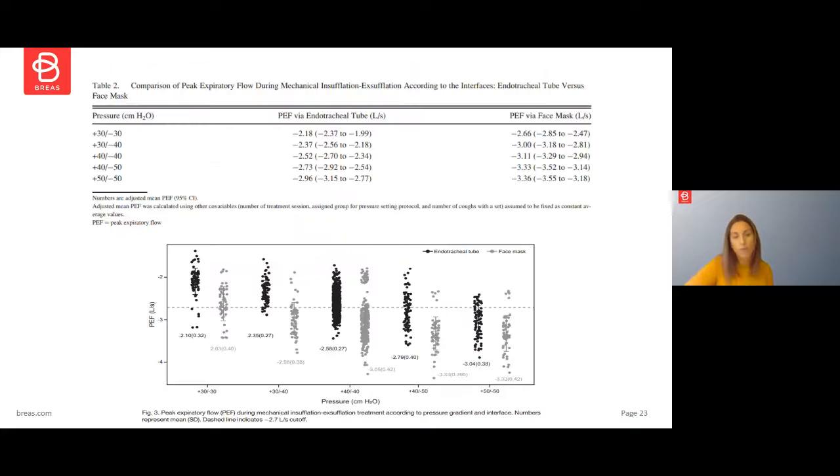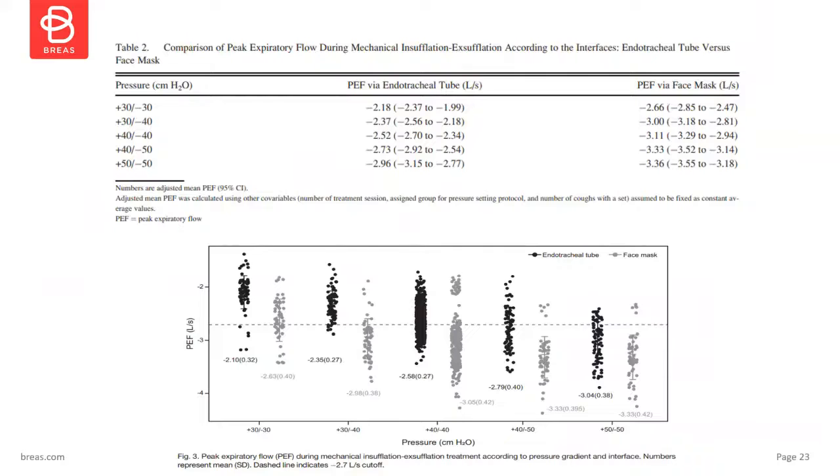So moving on to their results, that top table, so table 2, shows that your expiratory flow rates in general are much reduced through an endotracheal tube in comparison to the face mask. You can see there that the peak expiratory flows range from -2.8 through to -2.96, whereas the face mask, they start with -2.66 and go up to -3.36. So that's quite important, that at all pressure settings, the resultant peak expiratory flow is lower through an ETT versus a face mask. So when we're treating the same patient, tubed and then post-extubation, are we tweaking our pressures or are we just pressing go? And that's something that we should be thinking about.